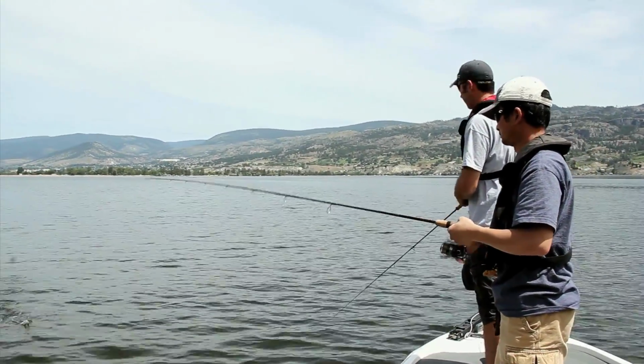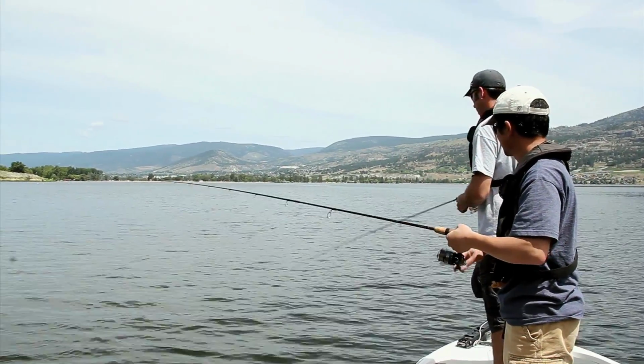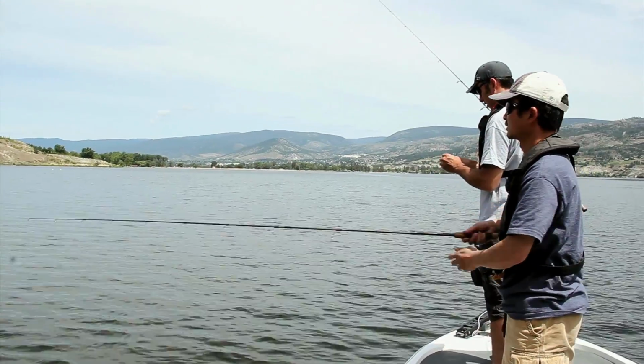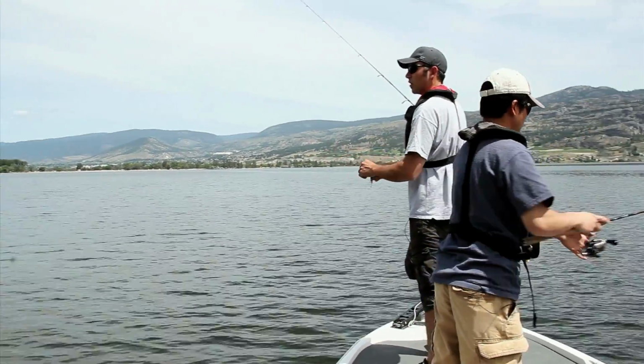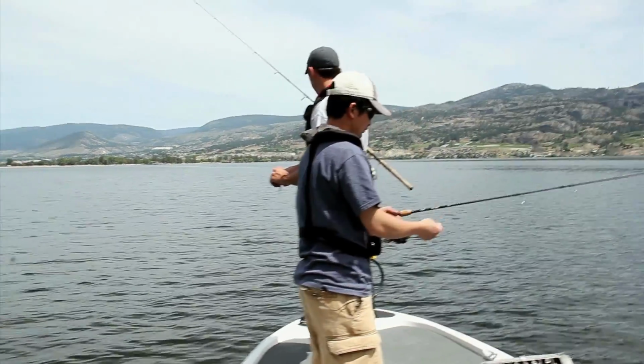So what do they do once they spawn? Do they go back down into the deep? There's something they call the post spawn. It's right after the eggs hatch, and you'll see the fry balls all over the place. There'll be little black fry, and the males will guard them.